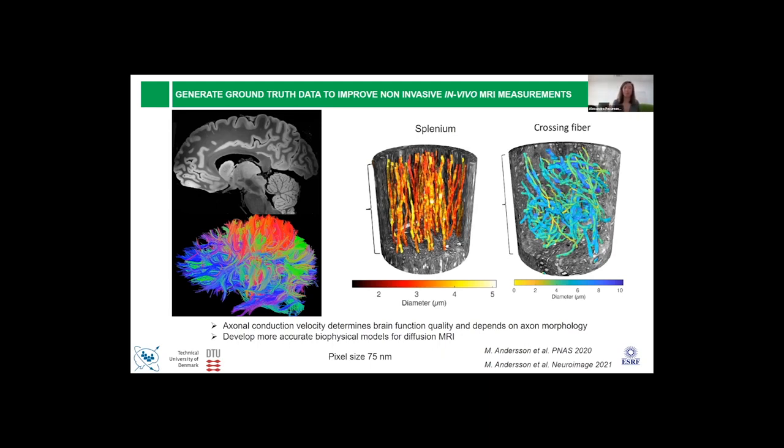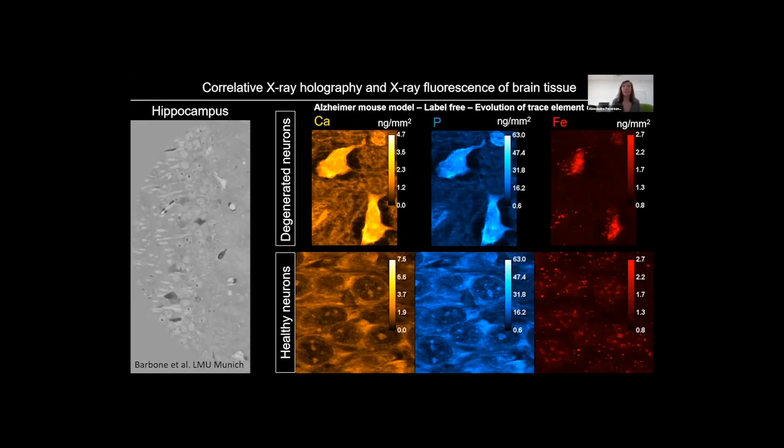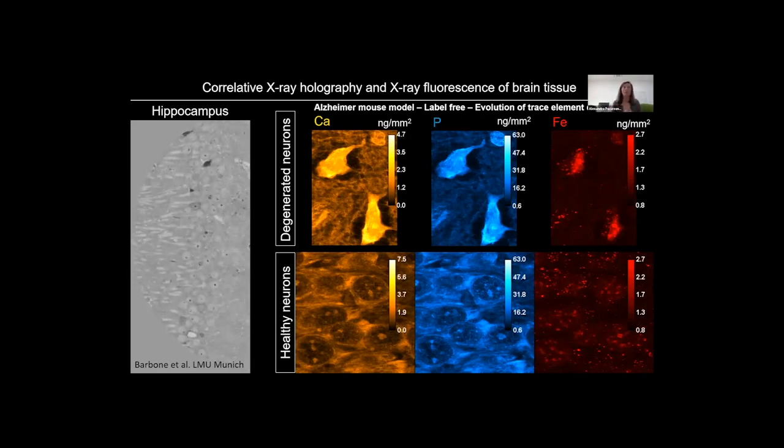So one needs to develop more accurate biophysical models in order to use in vivo MRI more reliably for patients. Yeah, and very quickly, how you can also use both techniques together in the context of neuroscience.